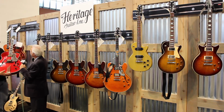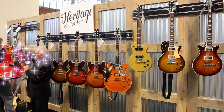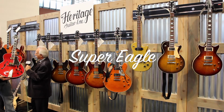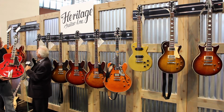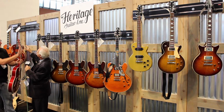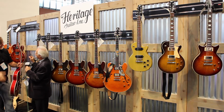And now we're at the top of the line. We're at the flagship. This is a Super Eagle. This is 18 inches across the lower bout, solid carved top, solid carved curly maple back. Solid, guys. Solid rims, 5-piece curly maple neck, grade 1 ebony fingerboard. Again, 17-degree headstock with the upgraded binding. What do they call these again? These are Grover Imperials. Imperials, that's right, yeah.